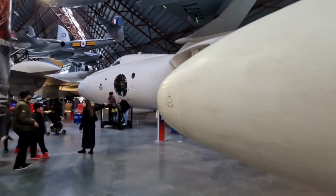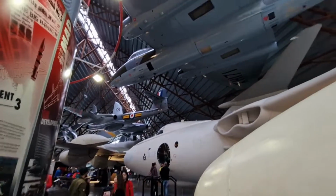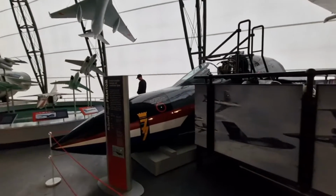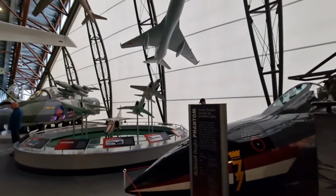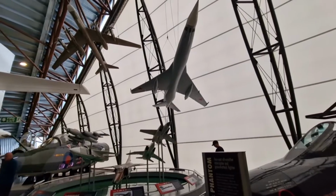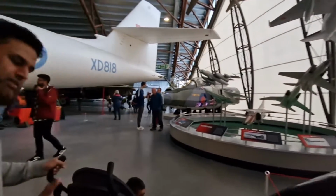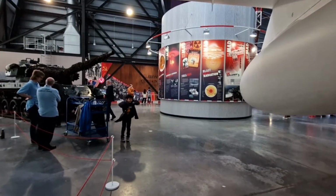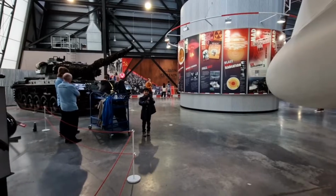It was really awesome the way it was arranged, and there were RAF representatives who were giving explanations for each and everything. And then there were quick games around here. We played a game on the Cuban Missile Crisis. It was very interesting.